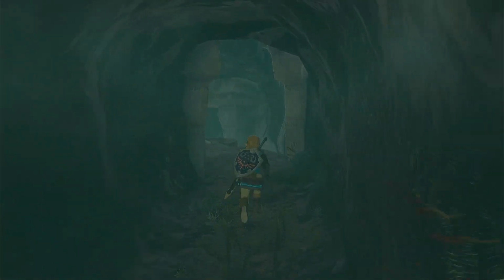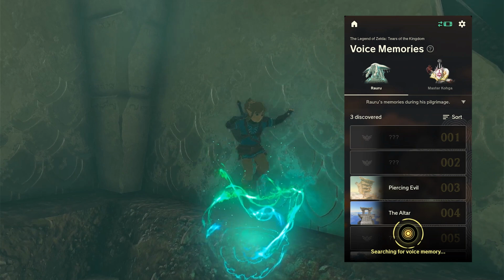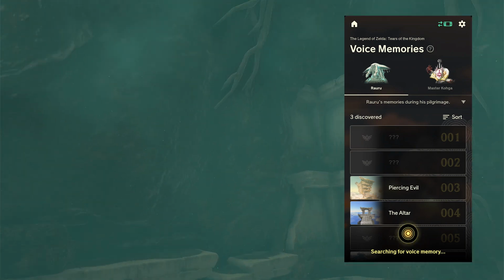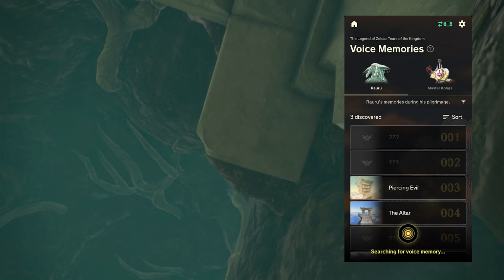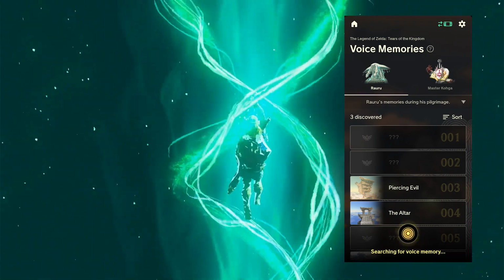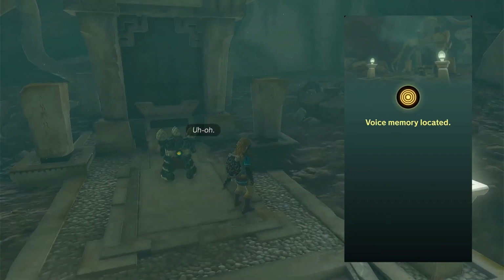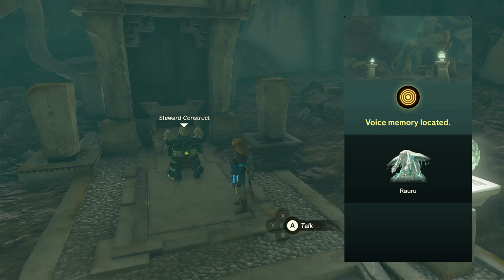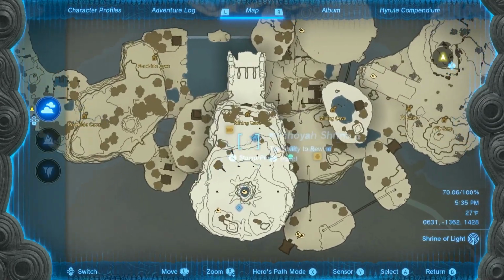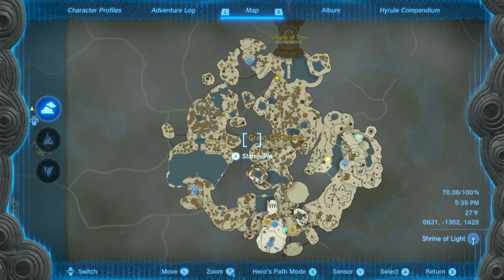However, the process of collecting the voice memories is somewhat bizarre. A beeping signal, which functions similarly to the Sheikah sensor, although much higher pitched and grating, will beep once if you're coming near to a location that houses a voice memory, twice if you're really close, and a loud, jarring notification will play when you've found said voice memory. The actual locations of these are not indicated in the game or the app in any way, and this isn't a bad thing, it's just something I'm merely pointing out.